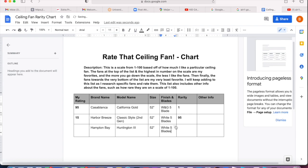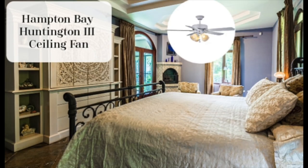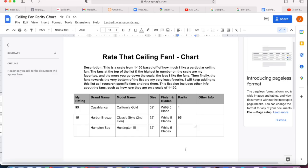White fans to me just generally tend to bore me a lot. So I'm not a huge fan of white fans, so it's automatically on my rating list. It's probably going to get docked a few points just for being white. Let's see, the rarity of a Huntington III. I don't think they're made anymore. And I'm not going to say they're quite as common as the classics are, because I think they might have been discontinued a while ago, but they're still pretty common. I'm going to look it up on YouTube right now, actually.